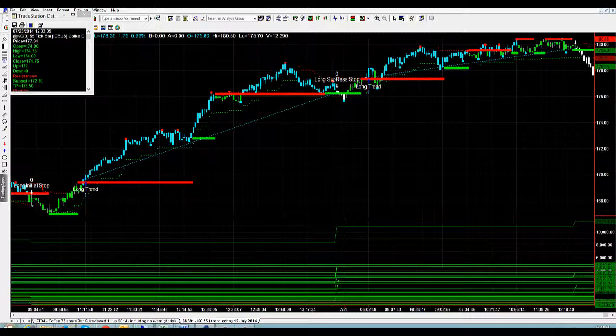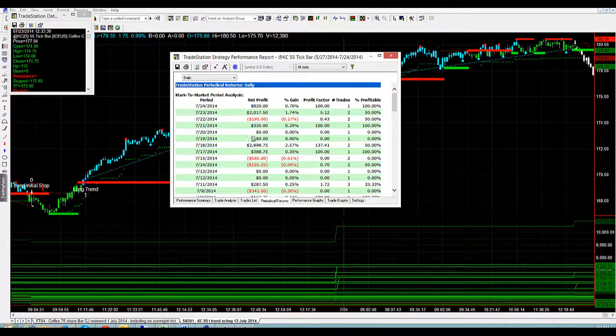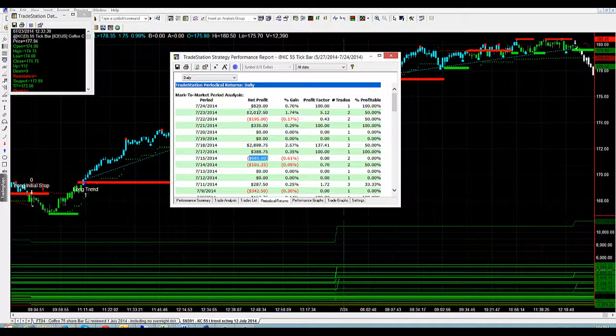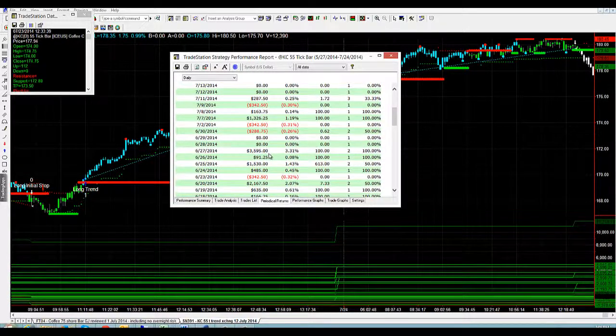Now we've had a couple of really good days, and the great thing about this strategy is that when it has a losing day, they're not big losing days, as you can see there. You know, $300, $400, 100, 685 was the most recent biggest losing day. But look at the winning days. Yesterday we had 820, the day before 2000, then 335, then you've got another $3,000 trade. So just a really good collection of big winning trades.